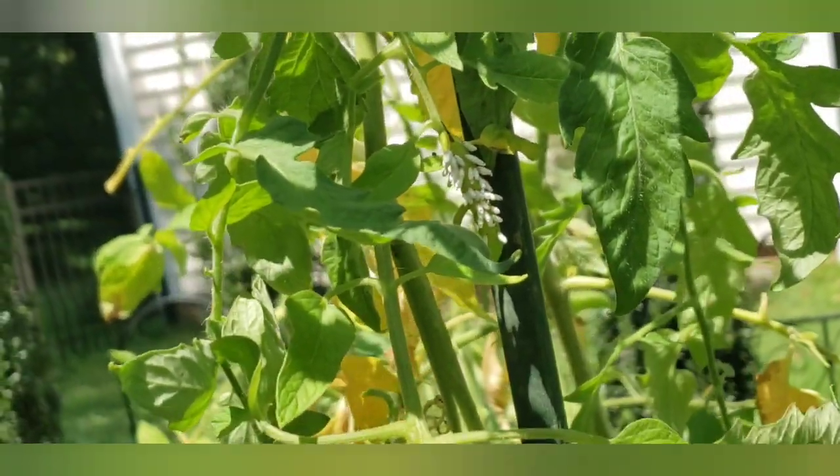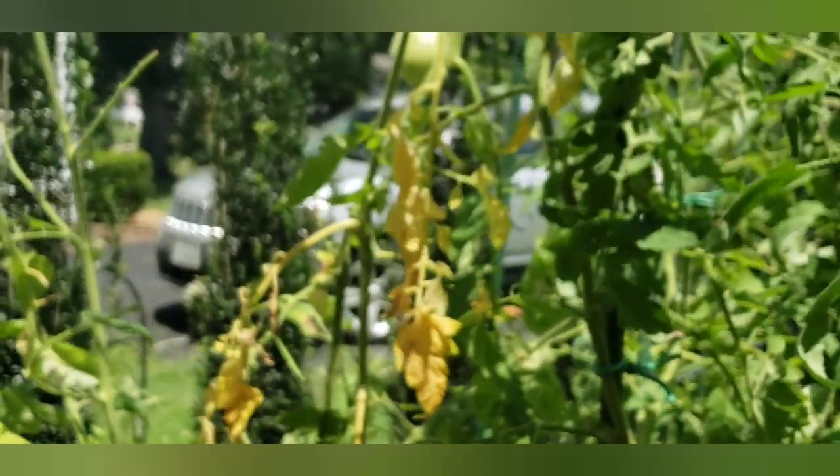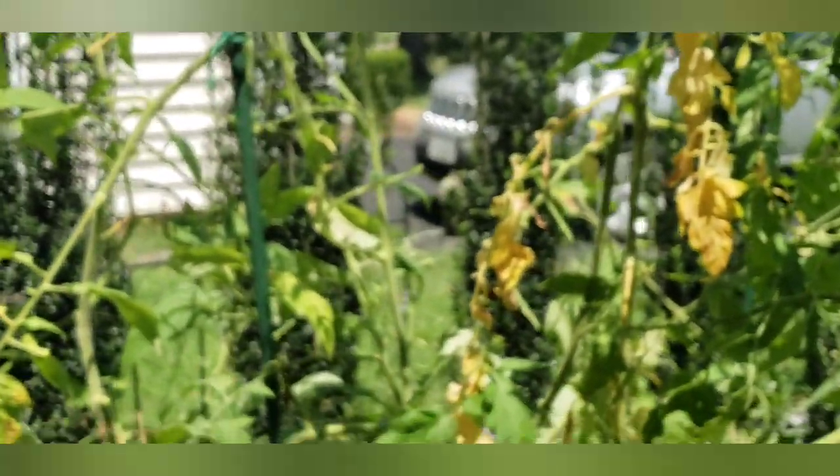He'll eventually just turn to goo and fall off. But if you see the white little eggs thingies on there, just leave it or relocate it. So hopefully I can clean up this bed and these tomatoes will recover and grow some new foliage.